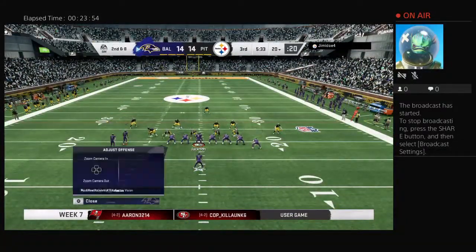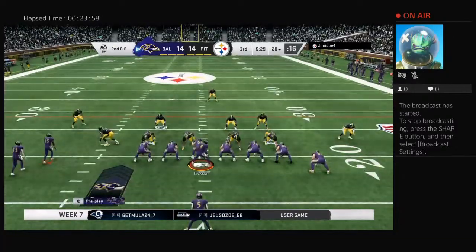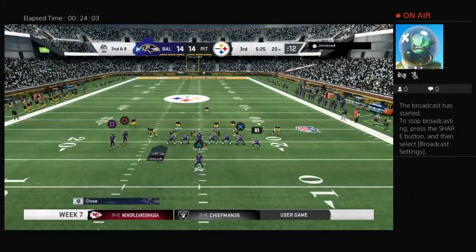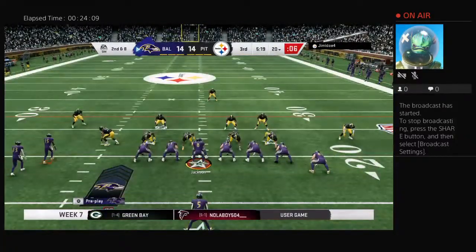55. Mike 55. Too little, cupcake. Share. Check safety. Hayward. Check. Go. Put up.